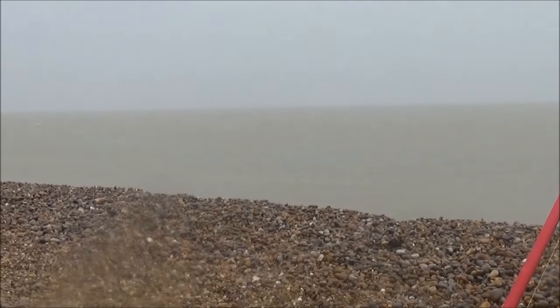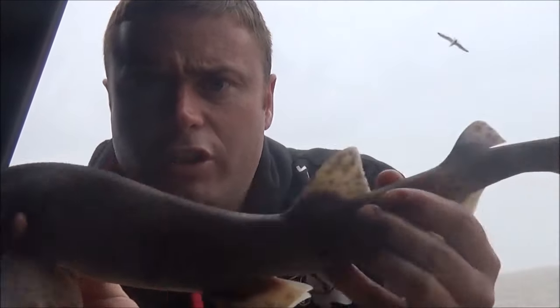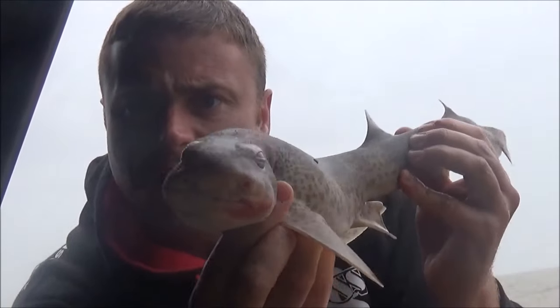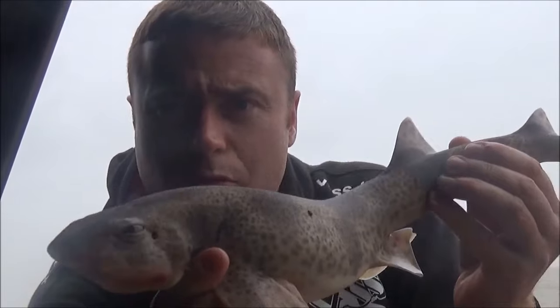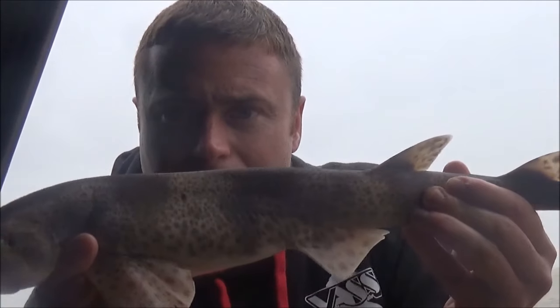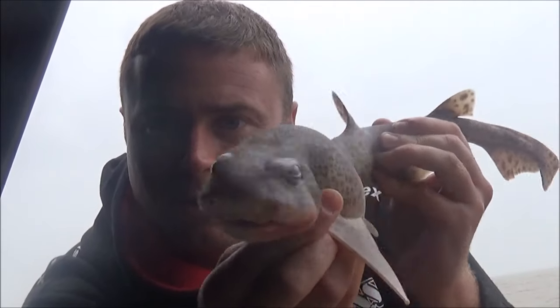Lovely. Yeah, a few of these about today. Lovely little dogfish. That came to crab, and I was given some lug earlier when I got off the boat. Crab and lug wrap. I think Scott's had a couple of these as well. They're always about over here. Still, nice to see a bite, nice to see a fish. Bit of a nightmare to wind in this rain with no waterproofs, but there you go. Right, lovely, crack on.